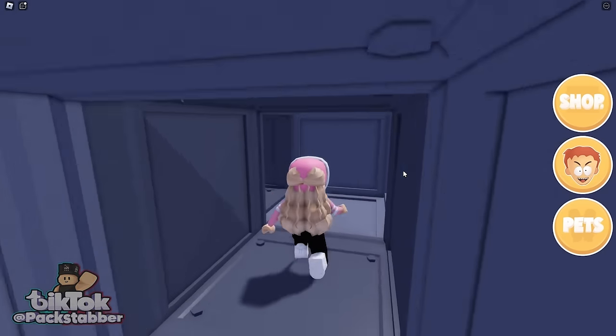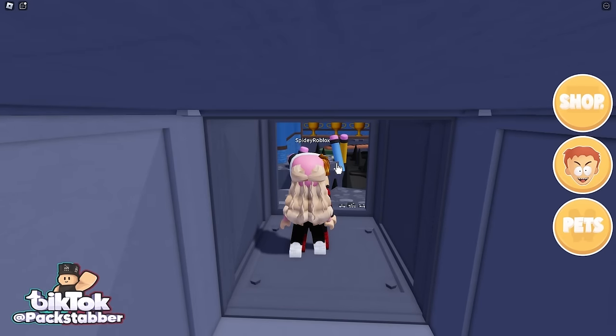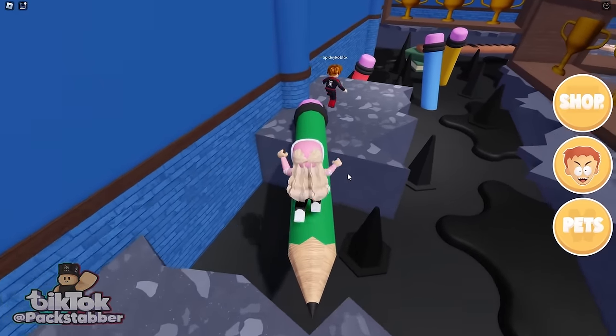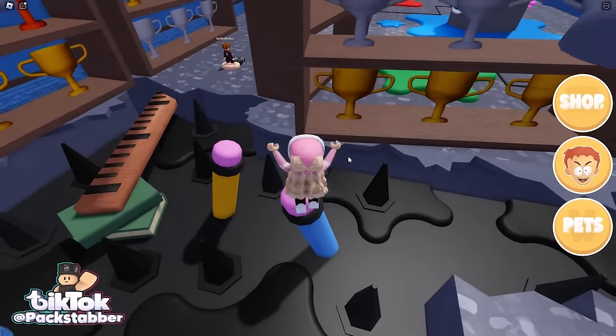Maybe we have to go find a key inside here. Maybe, but you know what, Spidey? Timmy can't come through here, though. Yes! There's no way he's gonna know that we snuck through the vents. I can hear him saying, Timmy. Yep, Spidey, but we don't even need a key for it.